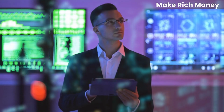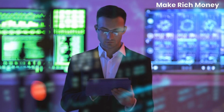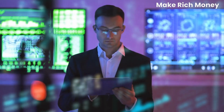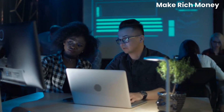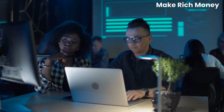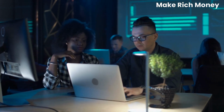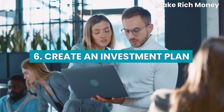For example, let's imagine you have a portfolio with stocks from various sectors, such as technology, healthcare, and consumer goods. If the technology sector experiences a downturn, the other sectors may still perform well, minimizing the overall impact on your portfolio. Step 6 is to create an investment plan.